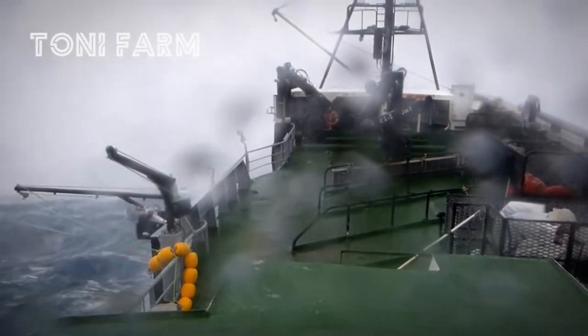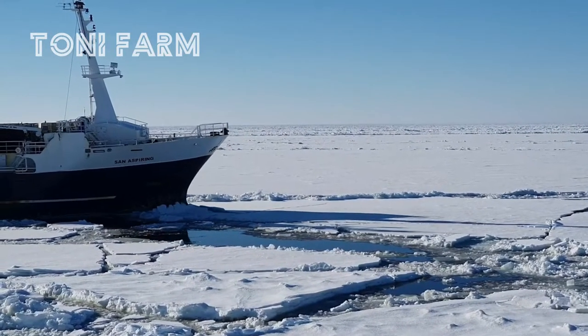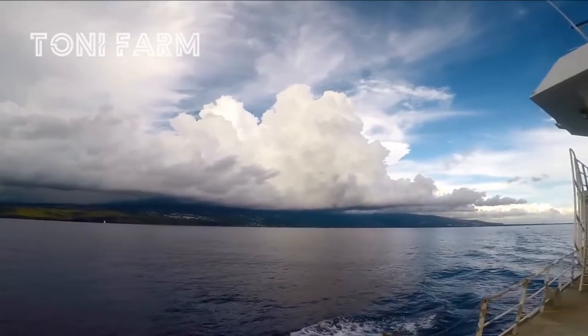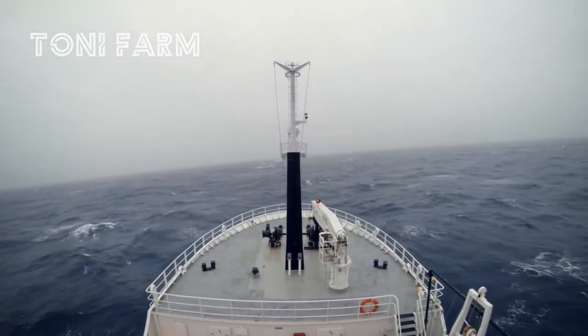The process of catching toothfish is not an easy job. Toothfish fishing boats sail as far as 4,000 kilometers from the nearest coast of Australia. Fishermen sail with boats approaching the southern tip of the Earth around Antarctica.